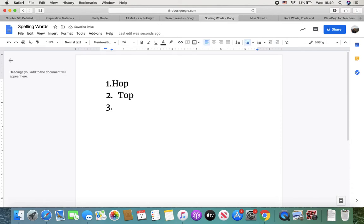The next word is going to be log. The frog sat on a log. Log. The letters of log are L-O-G, log.